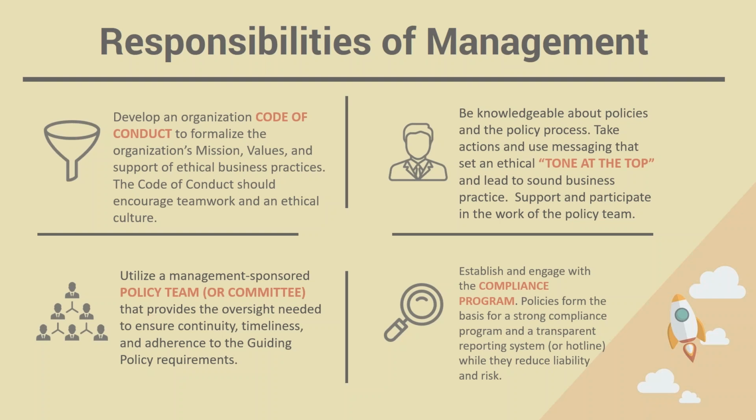Management should consider using a policy team or committee to guide and manage the policy process. That helps to add continuity, control the quality of the work, and be sure that timeliness element is met. And finally, they should have a formal compliance program. Policies are really an element of an effective compliance program or approach, and they help employees know what to do and how to recognize misconduct.